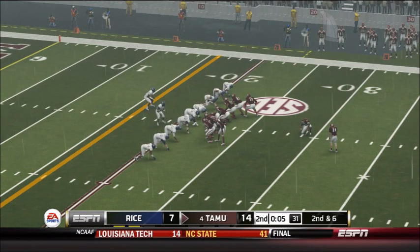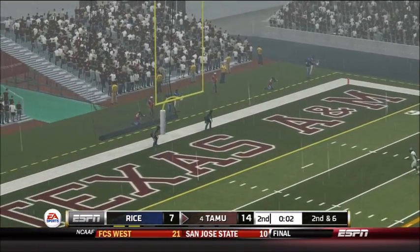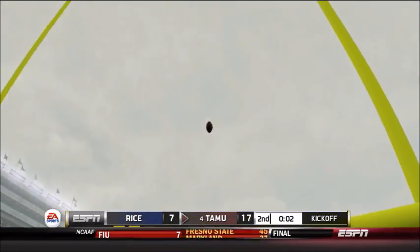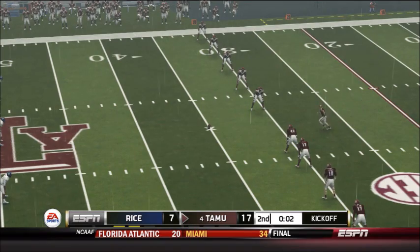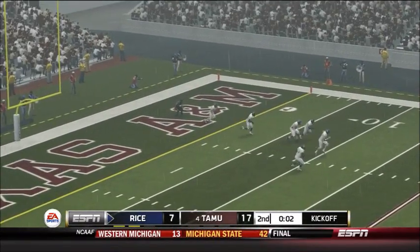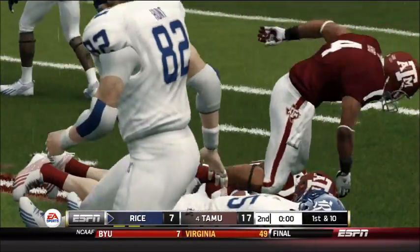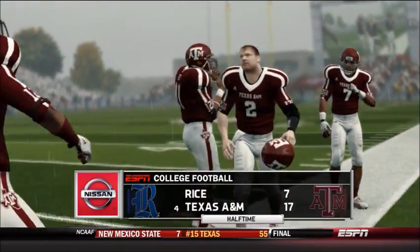So with a half ending, they're just going to try to put 3 points up on the board. Kicks up, and it's good. I have a feeling this ball is going nowhere near the return man with this kickoff, most likely to end the half. That was a great hit. He wasn't getting away from that one. We've still got a half of football remaining. Texas A&M's got a 10-point lead.